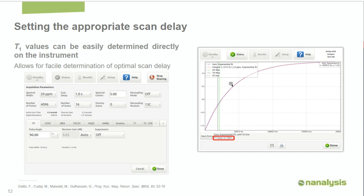So if we set our scan delay to 20 seconds, you can see the acquisition parameters on the left, as I had them initially set up. If we set our scan delay to approximately 20 seconds, the few additional seconds that we get from the active scan time will ensure that we're certainly above the value of 20.5 seconds.